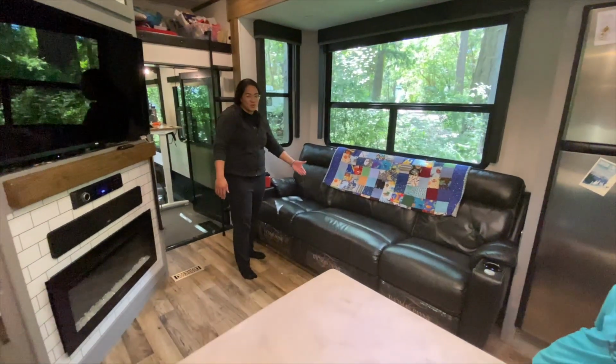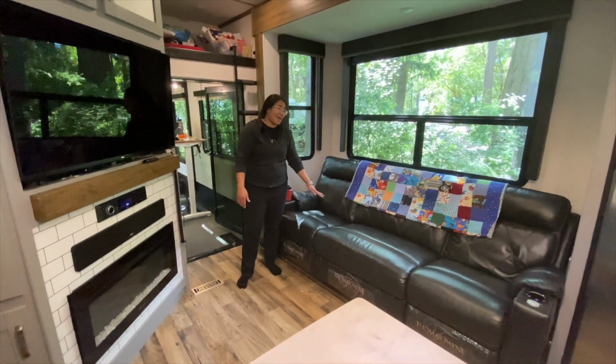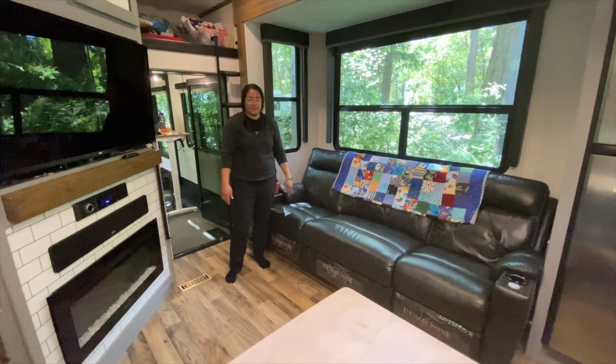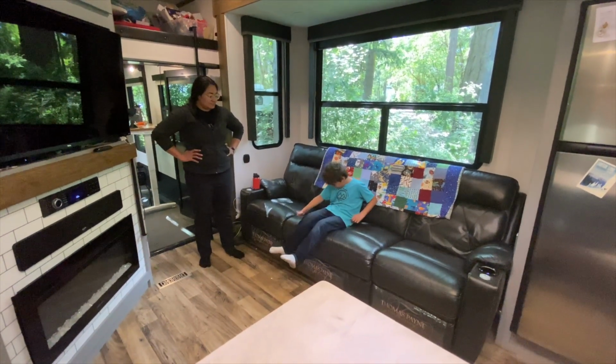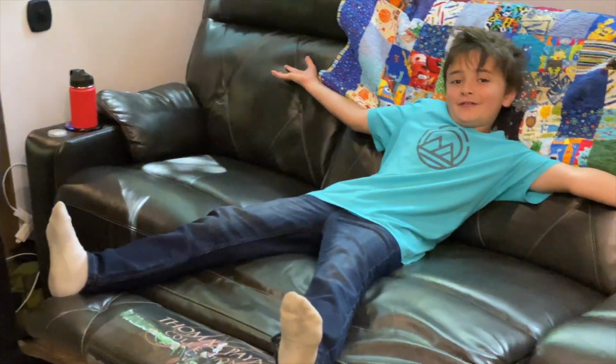This is not a jacuzzi. I'm just kidding. This is a couch. It's a couch where you sit on. Kalepo, show us how the couch works. Here. So you use the handle and you pull it and there.